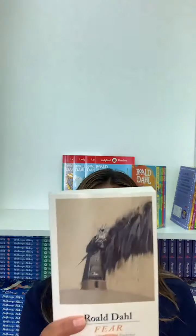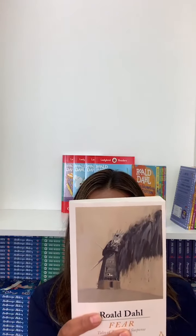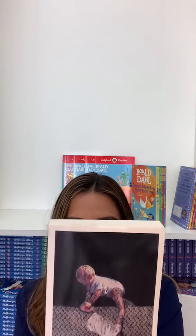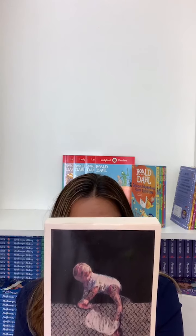Right. So then we've got Fear as well. Again, these are described as Roald Dahl revealing his darker side of human nature. So that's interesting. We've got in this one Lust, and this is a story about a wife, a concerning story about wife swapping with a twist. They all sound brilliant, to be honest. Innocence as well. So we begin life with innocence, but how do we come to lose it? So that's another interesting one.